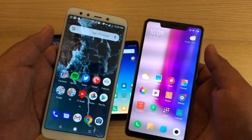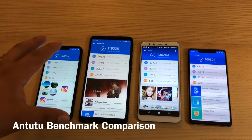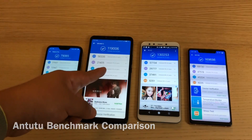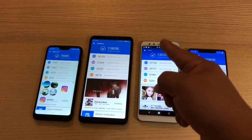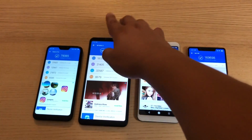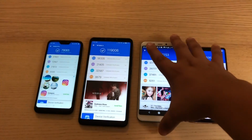I will be doing some other comparisons on these, though, as well. Just quickly talk about this. So this is the range of the budget to mid-range of Xiaomi right now in 2018. You have your Snapdragon 625, you have your Snapdragon 636, your Snapdragon 660, and your Snapdragon 710. And you can see there, in terms of their CPU scores, in terms of the actual GPU scores, you can see where the separation is there.